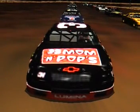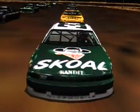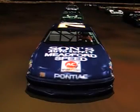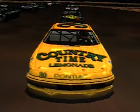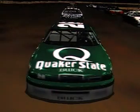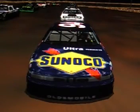On the pole, in the number 31 Mom and Pop Chevrolet, is Dylan Poteet. He'll be alongside Chris Dalton, the number 33 Skull Bandit Oldsmobile. Now, row number 2 is Zed Weinstein, the number 70 Rumpel Furniture Pontiac. Alongside of him is Zachary Fitzwater in the number 30 Country Time Pontiac. Row 3 has Stephanie Naylor in the Quaker State Buick, number 26, and alongside of her, Michael Norman in number 94 Sunoco Ultra Oldsmobile.